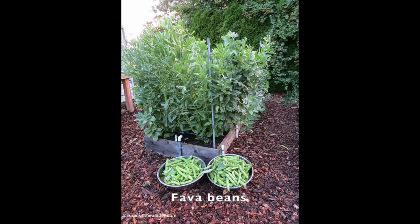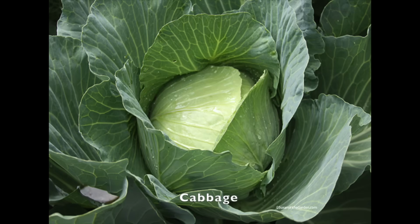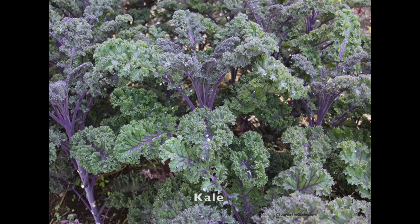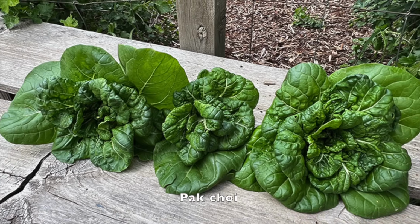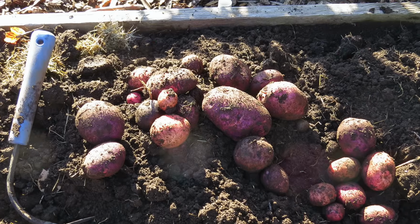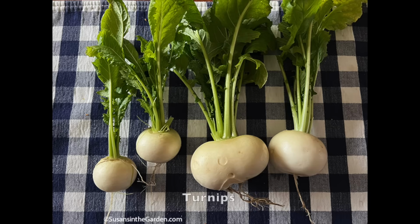Which vegetable crops are cool season crops? Fava beans, beets, broccoli, Brussels sprouts, cabbage, carrots, cauliflower, kale, kohlrabi, leeks, onions, pak choi, parsnips, peas, potatoes, radishes, rutabagas, shallots, spinach, Swiss chard, and turnips.